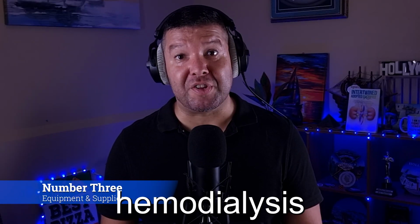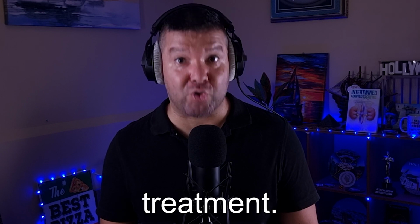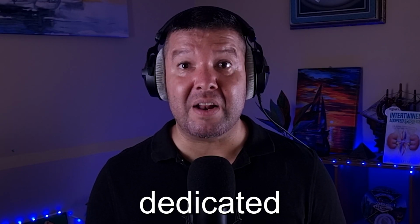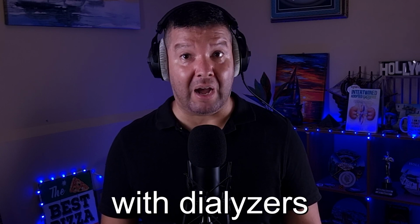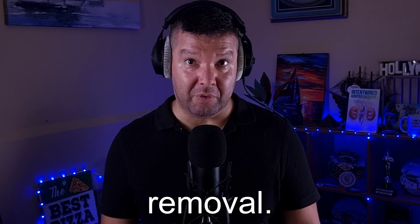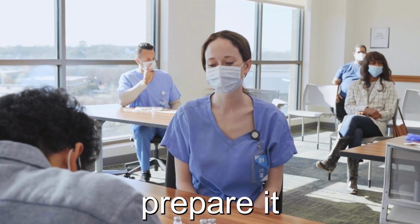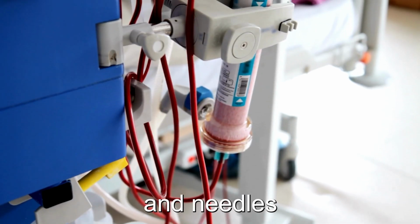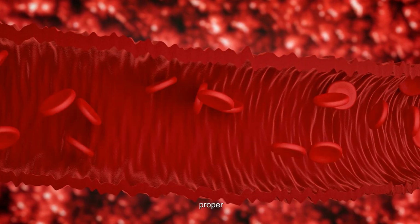Home hemodialysis requires specialized equipment and supplies for a safe and effective treatment. Patients receive a dedicated hemodialysis machine designed for home use, along with dialyzers that facilitate waste removal. Dialysate solution is provided, and patients learn how to prepare it for each session. Tubing and needles connect the patient's vascular access to the machine, ensuring proper blood flow.